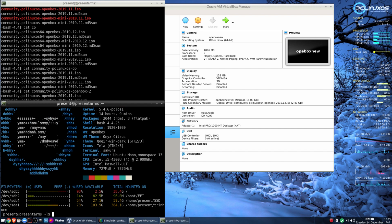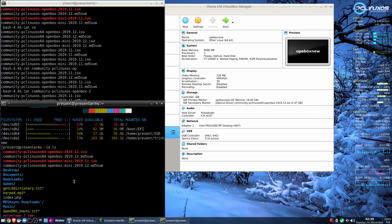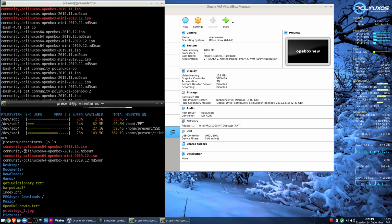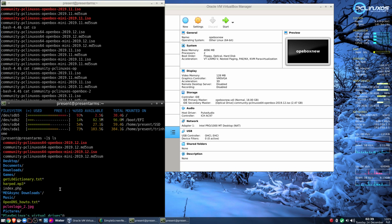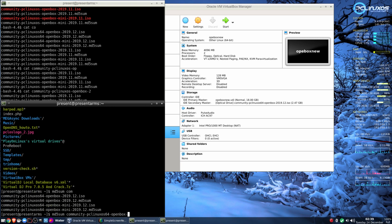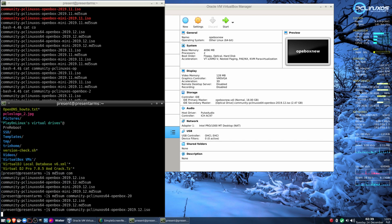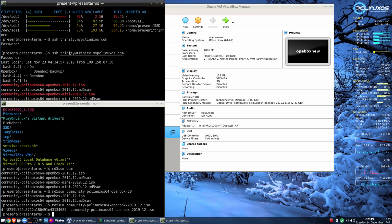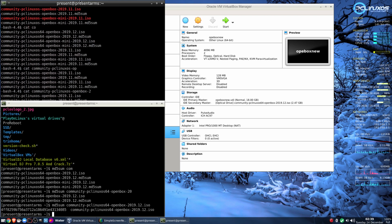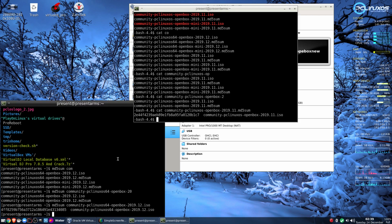Right, so let's, it should be on here somewhere. Yeah, here it is. So if I do a quick MD5 sum of that, MD5 sum community Openbox 2019 ISO. Let it compute the ISO. Oh, and they are different.